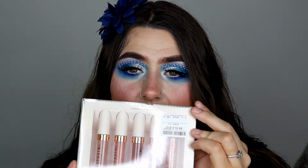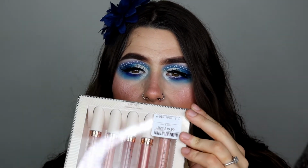In today's video, I found a special little gem in TK Maxx. I found the Anastasia Beverly Hills liquid lipstick kit. So this comes with 4 liquid lipsticks and a gloss. And I only got this for £20, which is an absolute bargain.